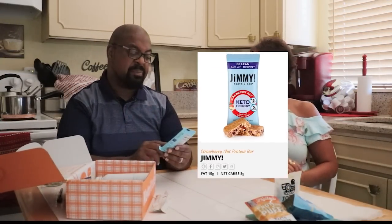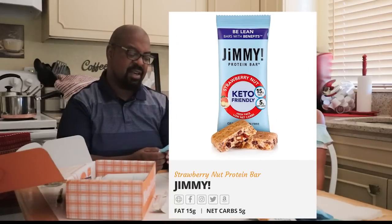So next we have a Jimmy protein bar. Have we had that brand before? I think we have had something from Jimmy before. Keto friendly. But this is a protein bar, so total carbs is 16. Fiber is 11, so we're down to 5.